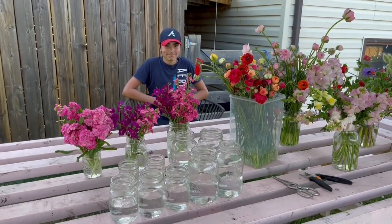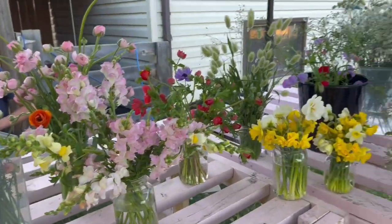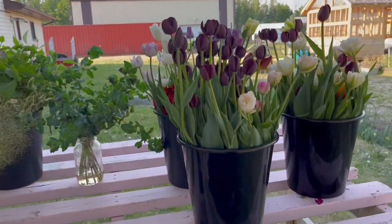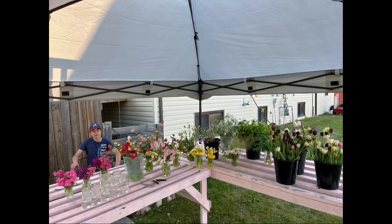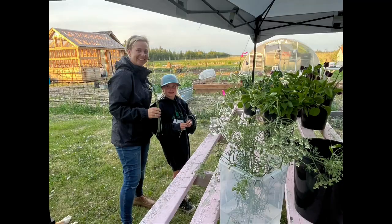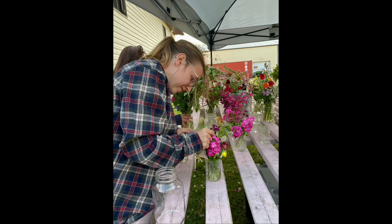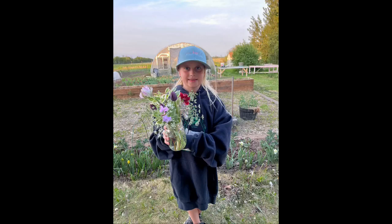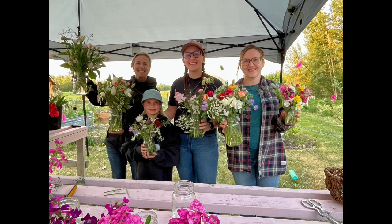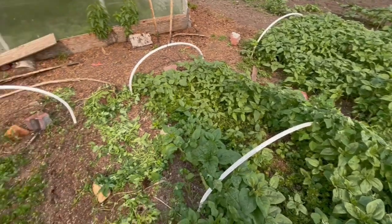So for my bouquet bar, I sold jars. A small jar was $15, a medium-sized jar was $20, and a pickle jar, a large-sized jar was $25. And we sold quite a few. I had some beautiful ladies come and make beautiful bouquets. Oh my goodness, they did so good. And I'm really glad I decided to do this. Even though it was last minute, I still had a pretty good turnout.